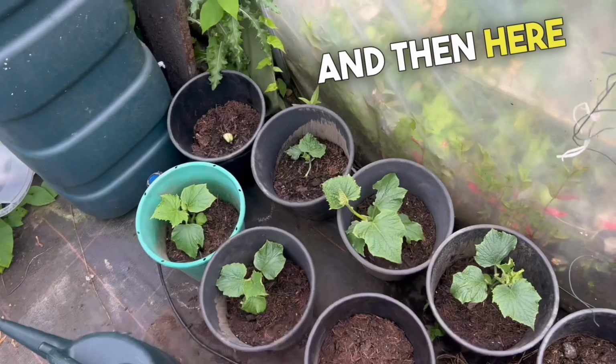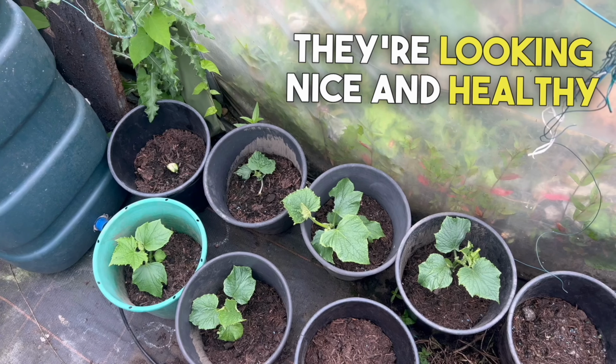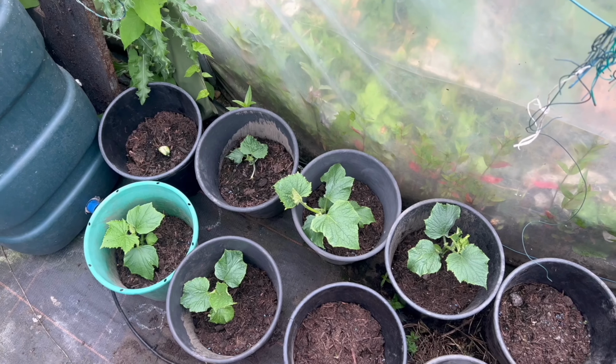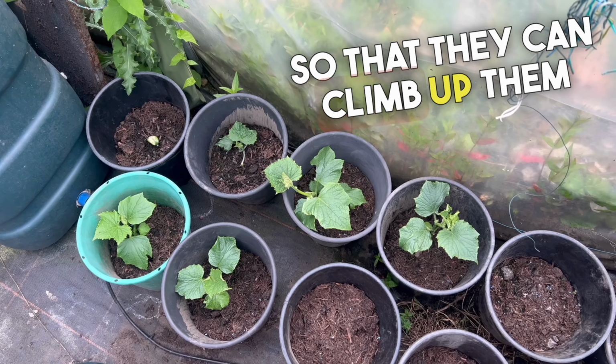And then here, we've got some cucumber plants growing as well. They're looking nice and healthy and growing well. We'll need to support them soon and put them up some netting so that they can climb up them.